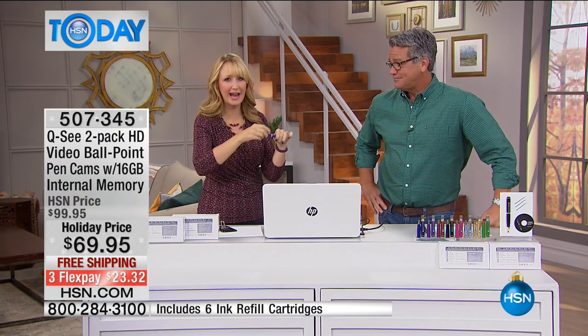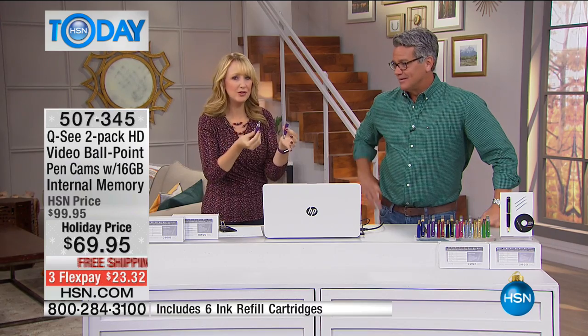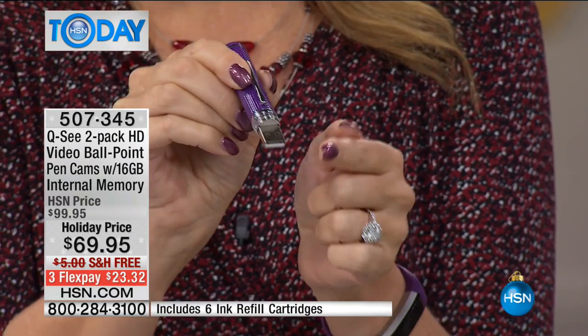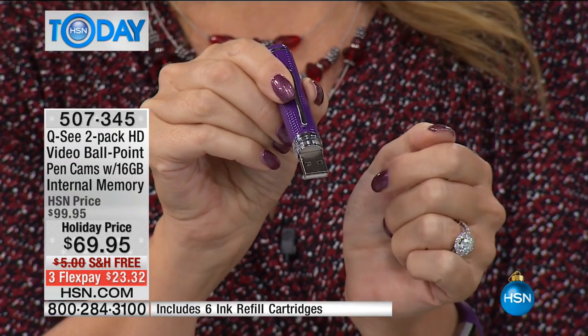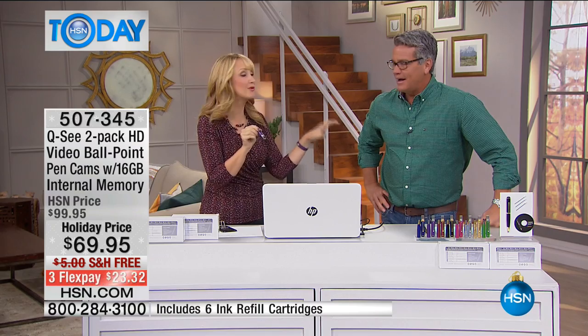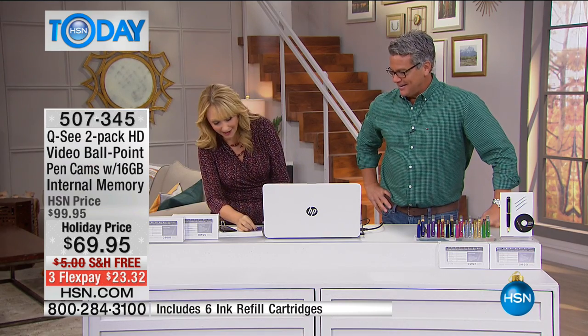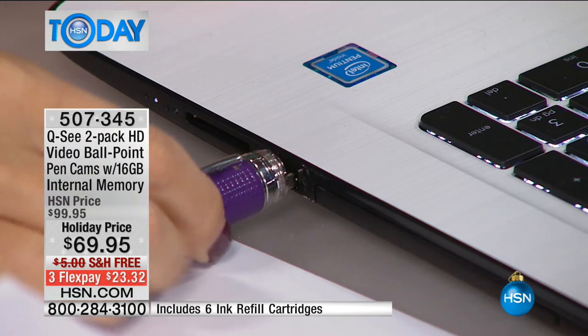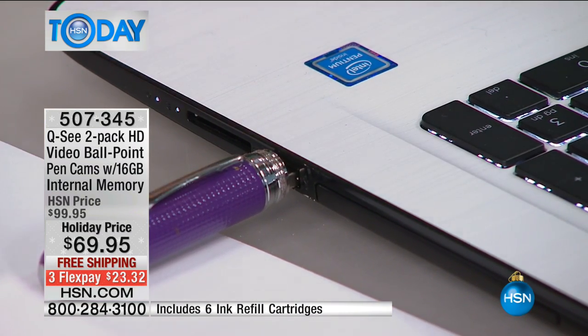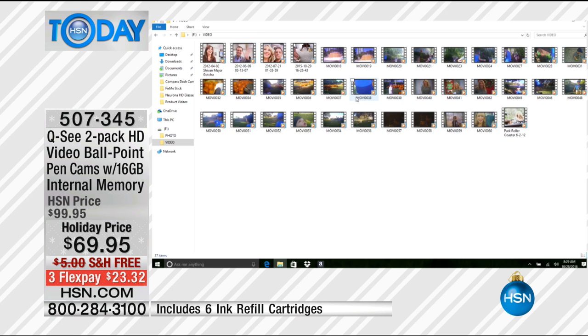Like you said, super gadgety gift, really fun. If you just want an executive-style writing instrument, it's gorgeous. But look at this. There's that hidden USB inside. No wires, no cables, no nothing. 16 gigabytes, so hours and hours of high-definition video. By the way, it's a really small file format, too, so you could upload instantly to Facebook, to YouTube. It's going to be so simple and easy to use. Here's what happened. On my computer screen, check it out, it popped right up, so I didn't have to touch anything. This works with Mac and it works with PC.